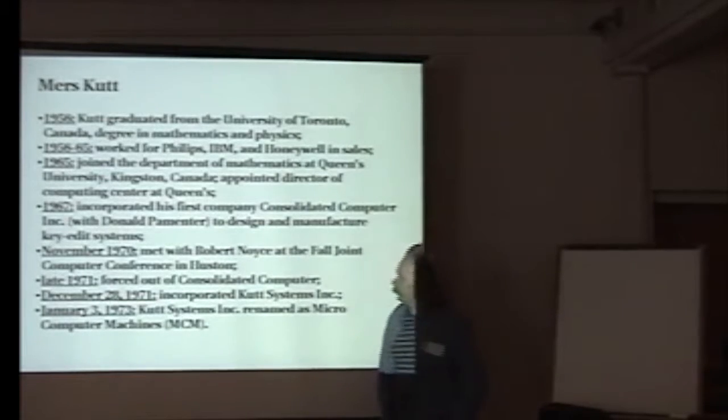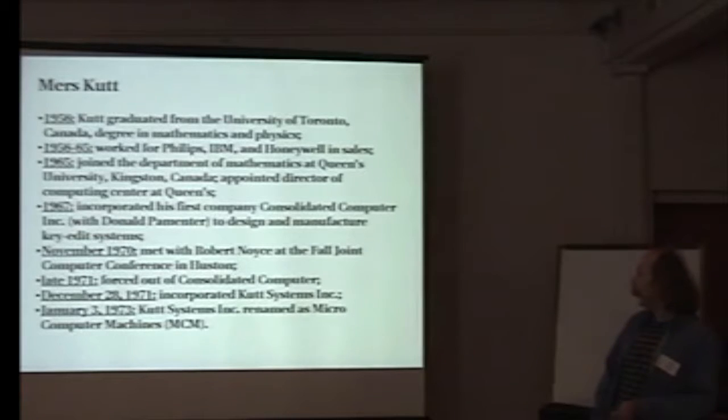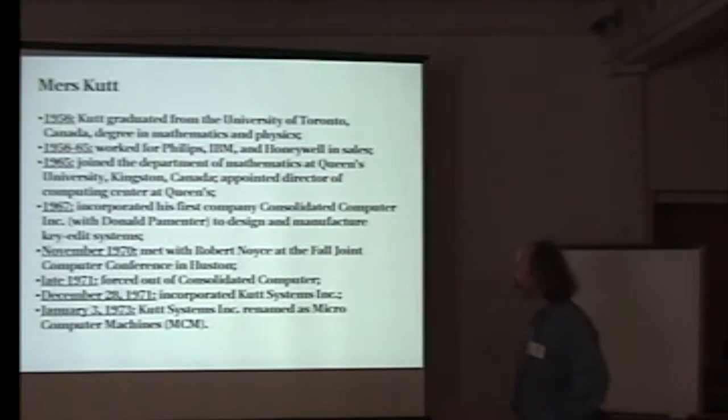Then an important event happened in 1970, important to the story of the MCM and the computer itself. Kat meets Bob Noyce during the Fall Joint Computer Conference in Houston. They have a lunch and Kat is telling Noyce about his key edit systems and how desperate he was to improve key edit stations by adding extra computing power. And he mentioned that he would like to have something like the 4004 processor, if that processor were a little bit more powerful and had a better instruction set and so on.